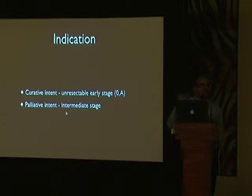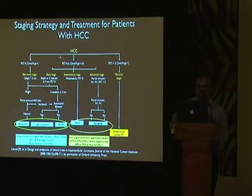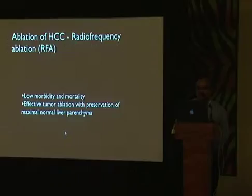Palliative intent is the one we commonly encounter, with relatively large tumors which cannot be operated on, in the intermediate stage according to BCLC, where you can use RFA and combine it with other techniques like transarterial chemoembolization. This staging has already been discussed. What we commonly see in this group of patients is the intermediate stage, where we tend to combine chemoembolization along with radiofrequency ablation.